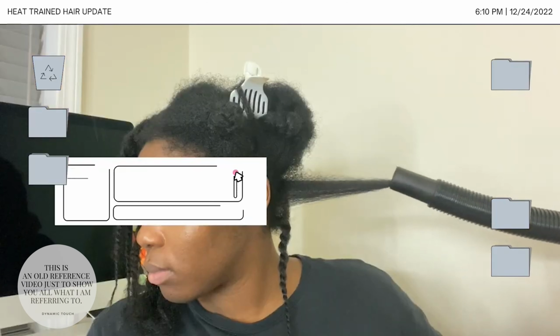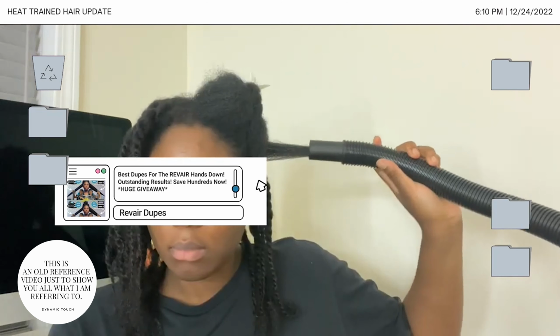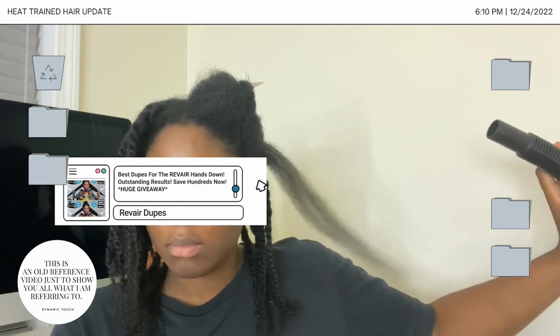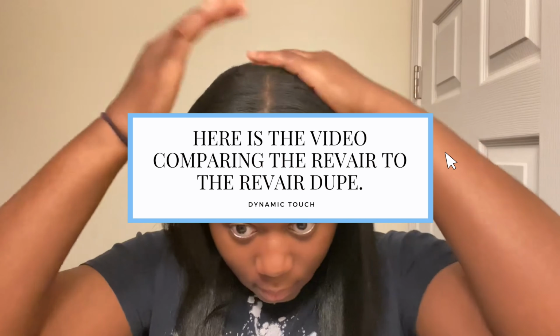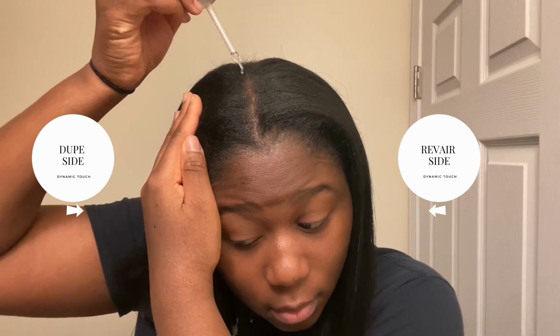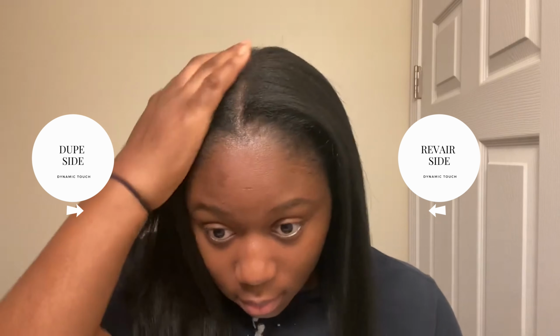The next question I would like to answer is those concerning the REVAIR dupe. So we've gotten some emails and someone wanted me to do a side-by-side comparison. So here it is. Please keep in mind that I have been heat training my natural hair for 3 years, so the final look could be different if you are not a heat trained natural. Please refer to the original experiment video to see results on non-heat trained tightly coiled hair.